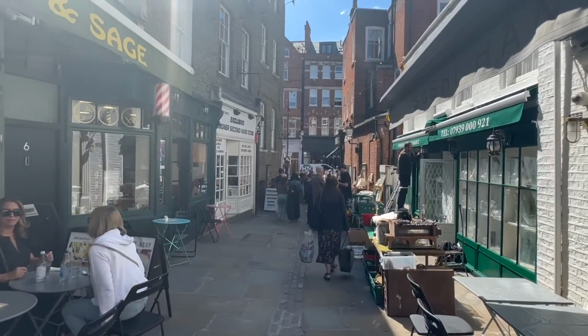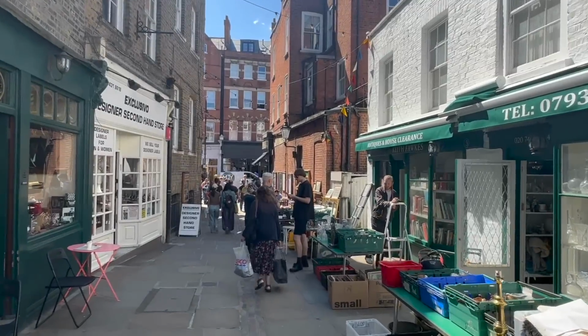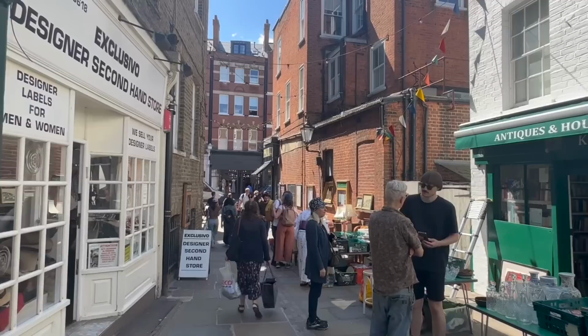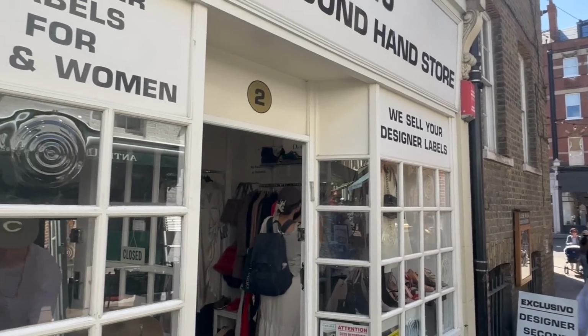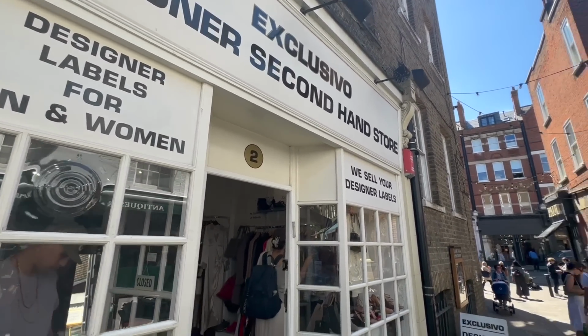Now I've been up here a good few days because I wanted to find some specific parts of this tour that I think will be of interest to you. Well, they're certainly of interest to me, and I want to kind of appeal to everybody. Look at this amazing second-hand designer store. I'm all over that later on, ladies and gents. Exclusive designer and second-hand store.